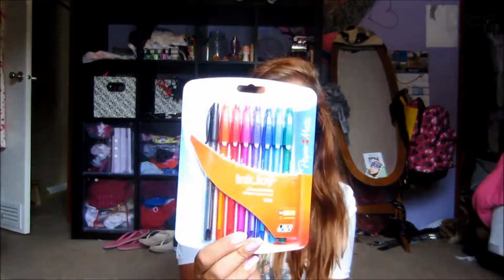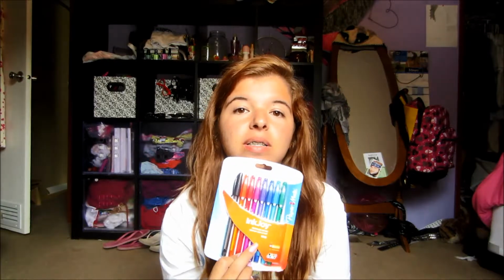Next off, I got some pens. I got the Papermate Inkjoy pens because I really wanted colorful pens this year, because if you don't know, it is my senior year, and freshman year I bought lots of colorful pens for school, and I always loved writing with them. And while we can't use them for tests and stuff like that, I can still use them for taking notes and just writing in class. And I just love colorful pens. And I do actually have a couple packages of normal pens left over from last year.